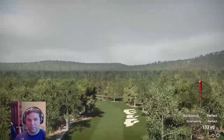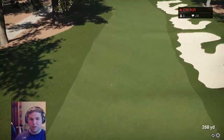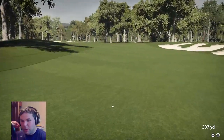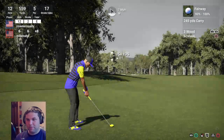There we go. That's much better. Perfect, perfect. Got my typical pull just a little bit there, but we'll end up on the left side of the green. Now here in this fairway, you want to end up to the right. Unfortunately, I am the guy who hits it to the left because of that.